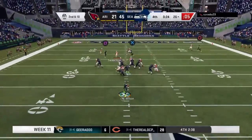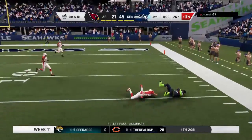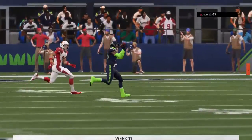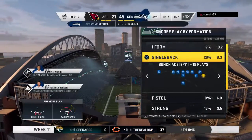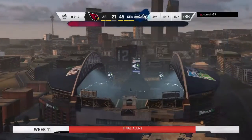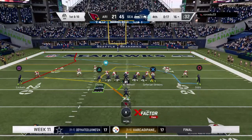Oh, Wilson going to throw. It's complete to Lockett. And they're going to have another first down as the tackle's made here at the Cardinals' 16. The Cardinals going to use the first of their timeouts as they'll stop it with 17 seconds to go in the game. So signs of life in what's been a dormant offense in this second half.